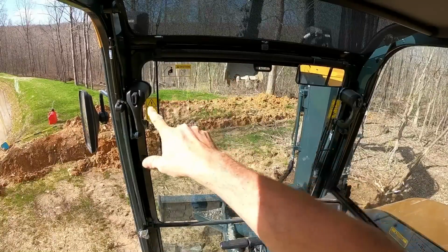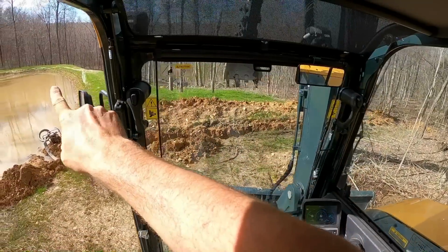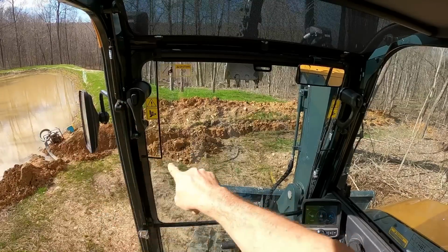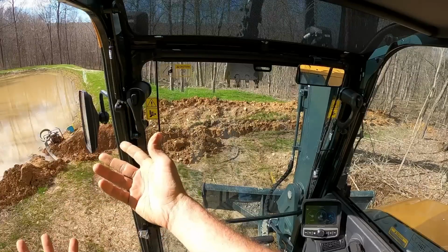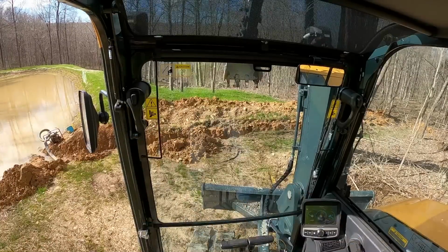All right, so we're down here at the pond. You guys can see that. Remember the dam failure over there? I'm gonna dig this out. We keep pumping it, but it keeps raining. And we get tired of pumping it, so we're just gonna dig it out lower so it stays lower.